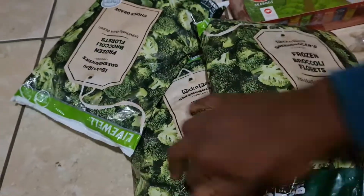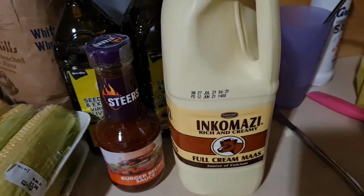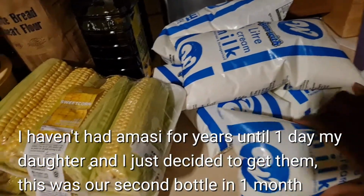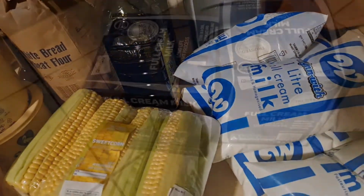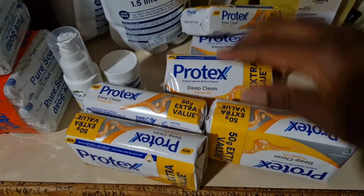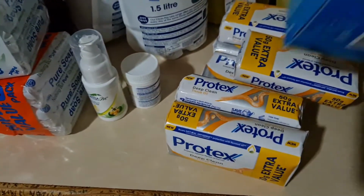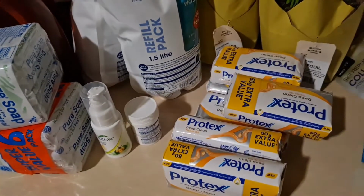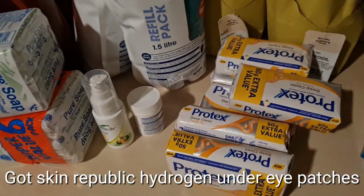And then I also got these frozen broccoli. My son loves those. He lives for broccoli. He loves broccoli. I got a Marcy. You guys, I love Marcy, but I haven't heard them for years. But I started buying since the end of the month. I also got milk and yeah, 2 packs of the ones in boxes and 5 of the other ones, the fresh ones. And then I also got some soap, and I got 6 of the soap.